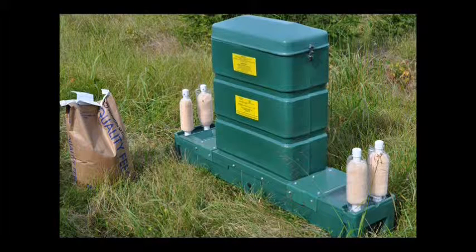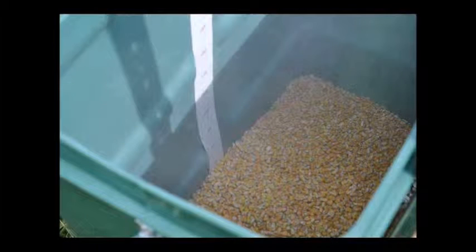This feeder uses only, and I repeat only, whole, clean corn. And the deer will only eat about 1.5 pounds of whole, clean corn per deer per day. So it's not that much per deer to feed these deer and treat them.